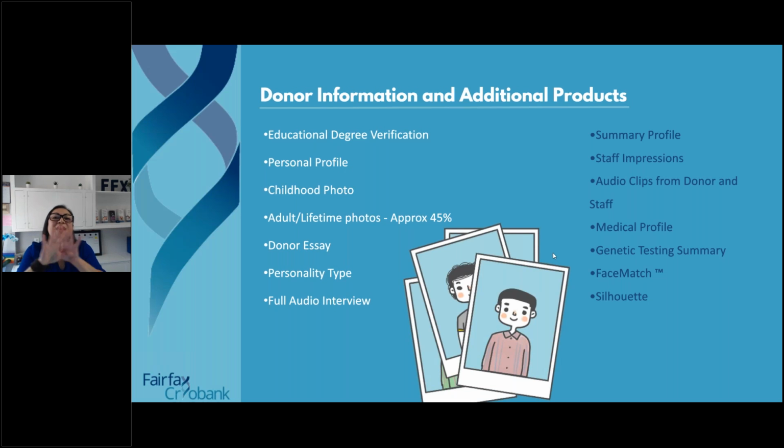So with all of that information, we have the physical exam, the infectious disease testing, the COVID testing, and the genetic testing. We actually will submit all of that information to the DRC, but the donor's information doesn't stop there. They are still working to become a donor. So they will go back into the original account where they did the medical application. There's a section where it says personal profile or donor essays, so they will complete that as well.